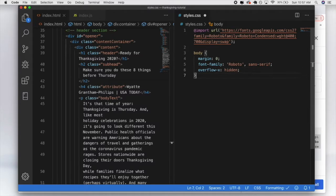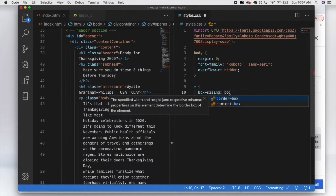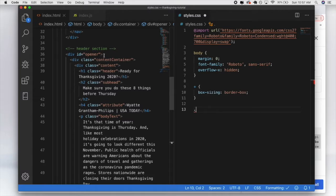Cool. And now we're going to select everything, and we're going to give it box sizing of border box. And this just is to include all of the padding and the borders within the dimensions of our div. All right, let's jump into our first styling of a tag, and we're going to go straight for the H1, which we called header.